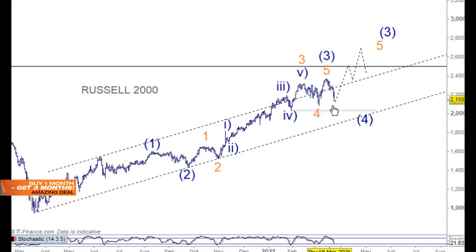But if we get a cleaner breakdown past this level here, then you'll know that this wave 4 here has started in that regard.